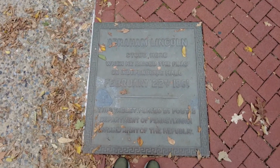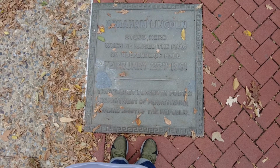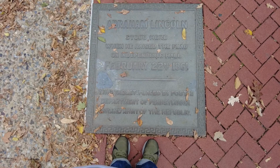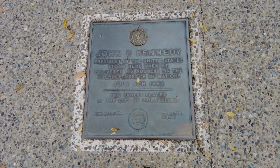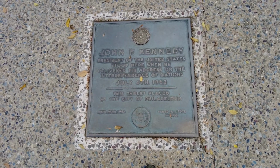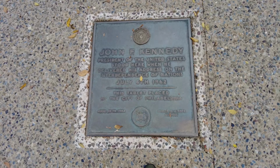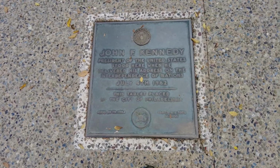This tells you Abraham Lincoln stood here when he raised the flag on Independence Hall, February 22nd, 1861. And if you go over here, this tells you John F. Kennedy, President of the United States, stood here when he delivered his address on the independence of nations, July 4th, 1962.